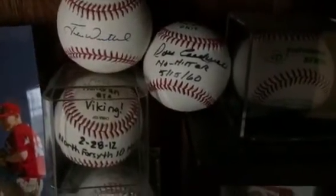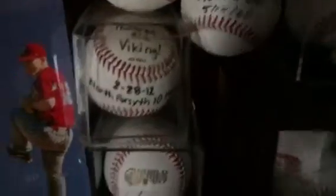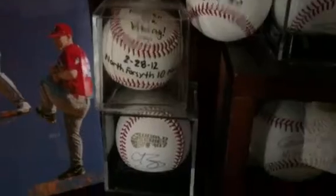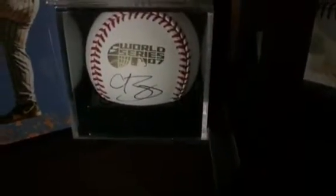Don Cardwell and Jake Westbrook autographs. Then another home run ball right there. It was my first home run that I hit when I transferred high schools in the very first game of the season, so that was pretty cool. Then a Kirk Schilling autograph. We'll see if he gets in the Hall of Fame.